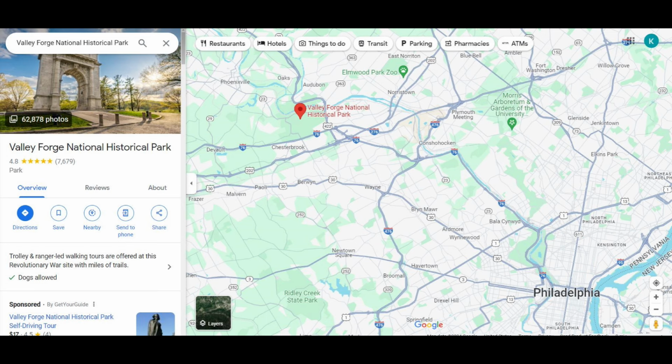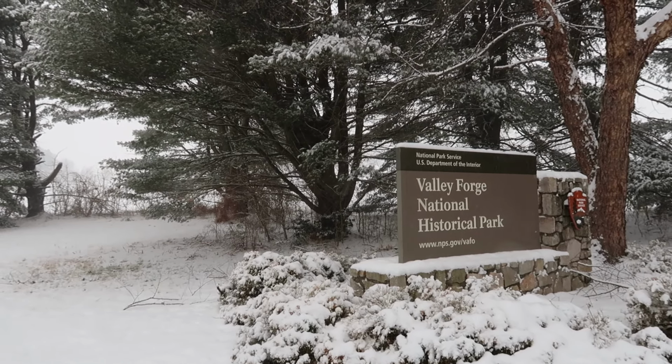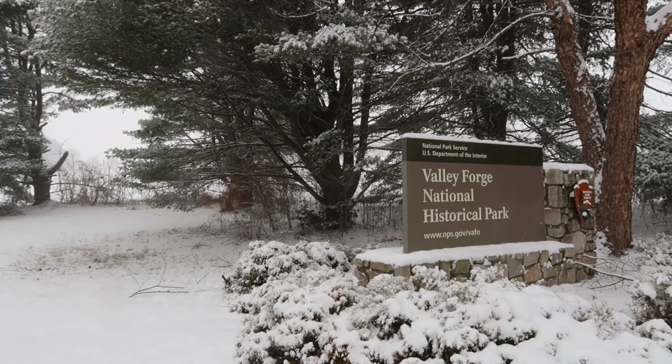Located about 25 miles northwest of Philadelphia, Valley Forge National Historic Park is often considered the birthplace of America's Army. By December of 1777, the Continental Army had seen a series of defeats during the Philadelphia campaign at Brandywine Creek and Germantown, which saw the British firmly in control of the Colonial Capitol.